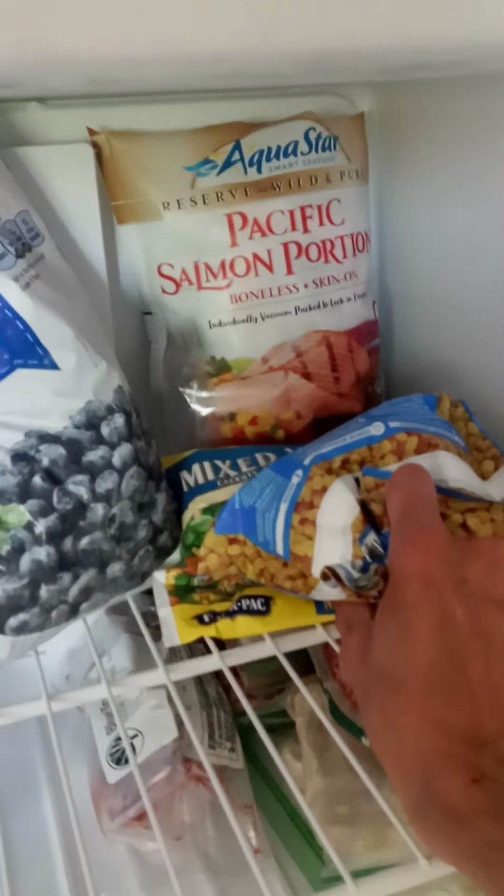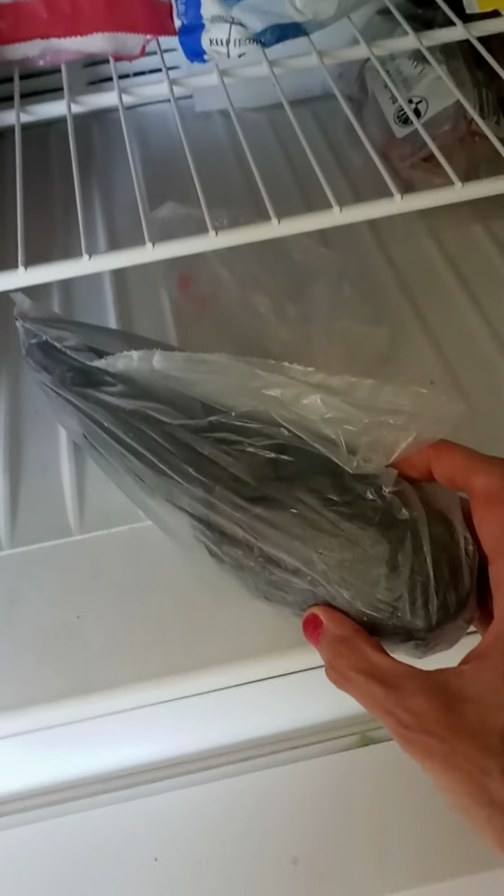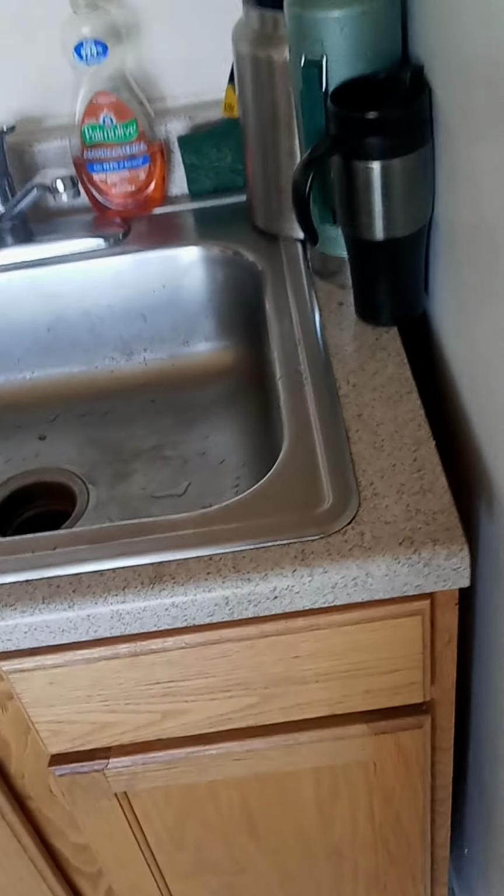So I've got some wild caught salmon. I like to have these mixed vegetables. That's probably pretty disgusting. Shrimp. I don't have any tilapia right now. Frozen blueberries. My friend caught some fish and gave it to me. I love it when that happens.